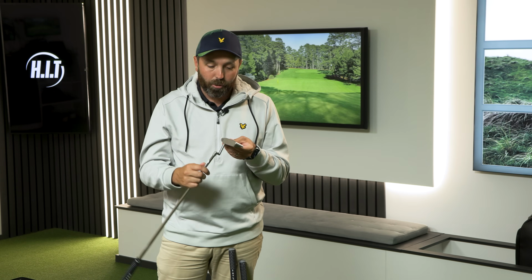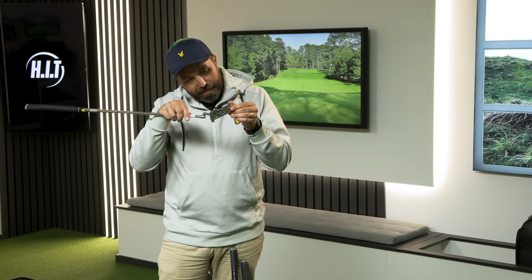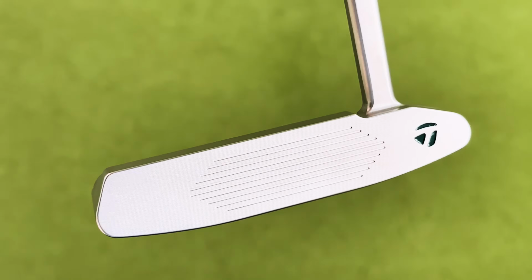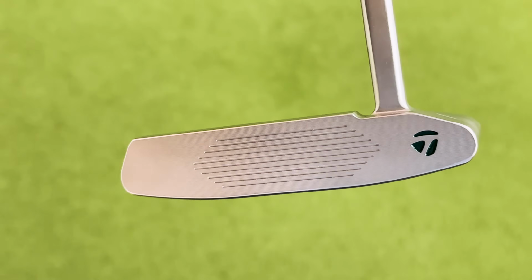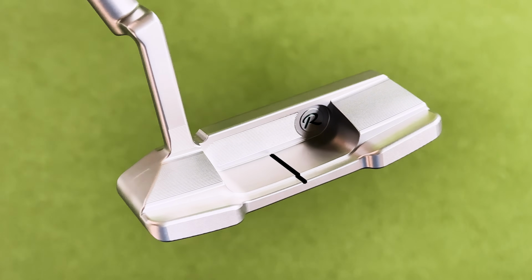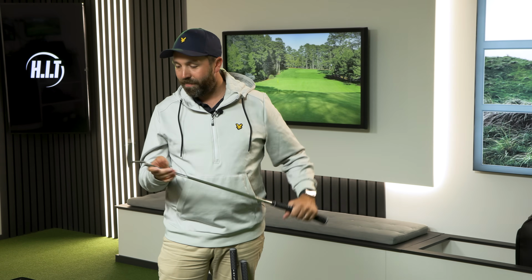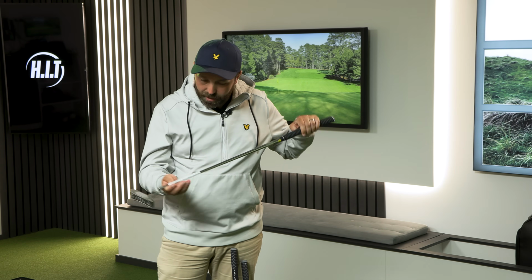Actually looks nice. It's a chrome finish. This is actually quite interesting seeing this the first time ever on video. I'm really looking at it and seeing what I like and don't like. I quite like these kind of milling lines on the toe and the heel. You know what, that's a good looking putter. That really is. I like that a lot.